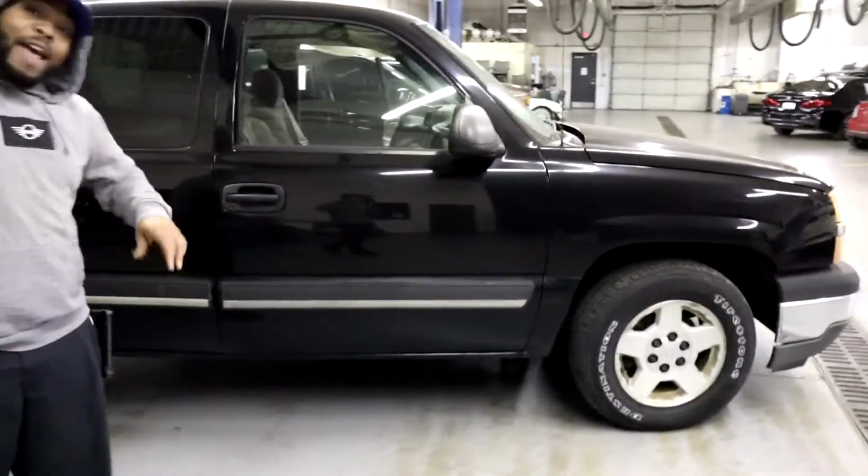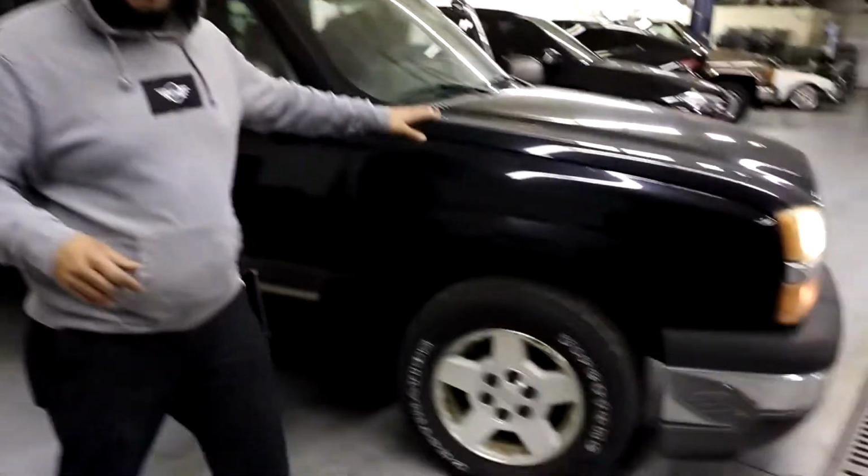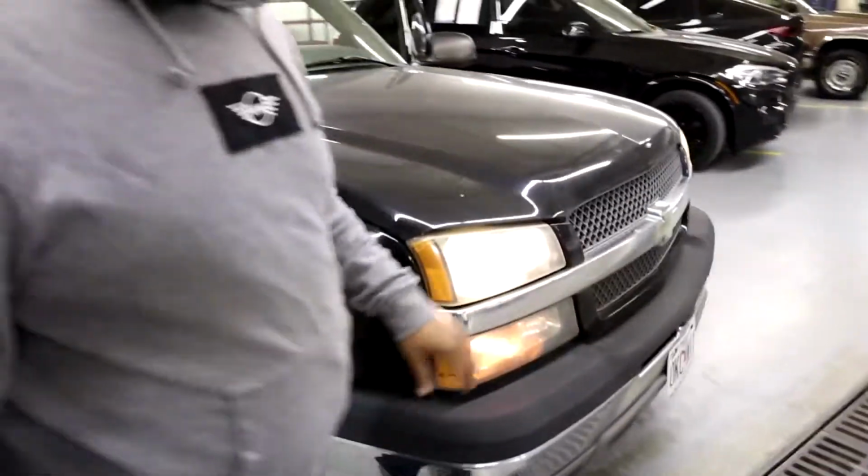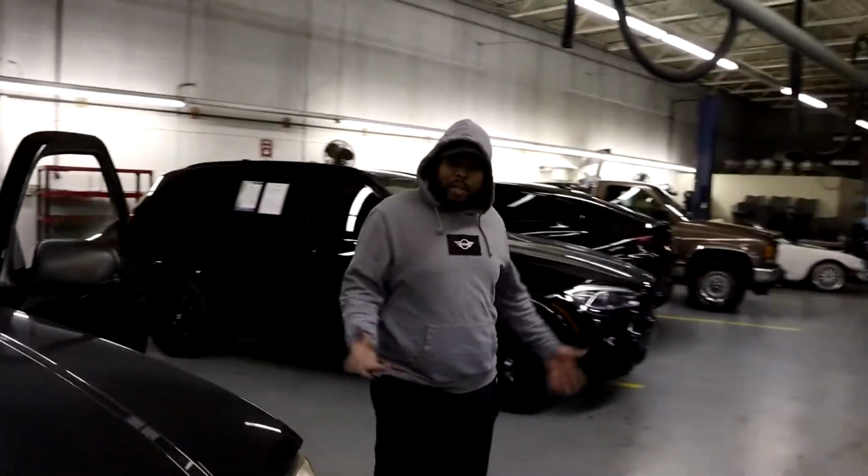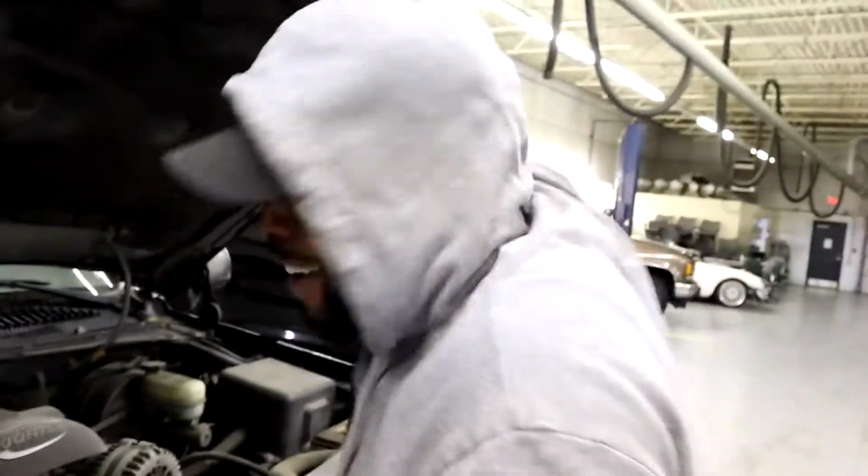What do we got? So we have a 2005 Chevy Silverado standard cab, two-wheel drive, 5.3 liter, LM7 motor. She got the good stuff inside, 053. So let's pop the hood. Oh man, it's gonna need some paint work, definitely. It needs a wash. It needs a little restoration.